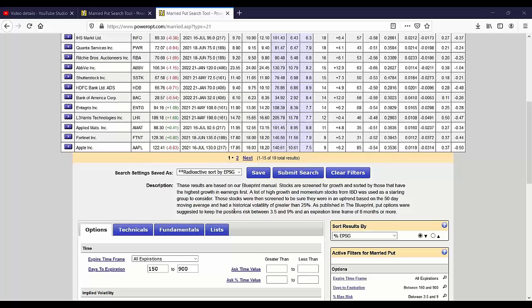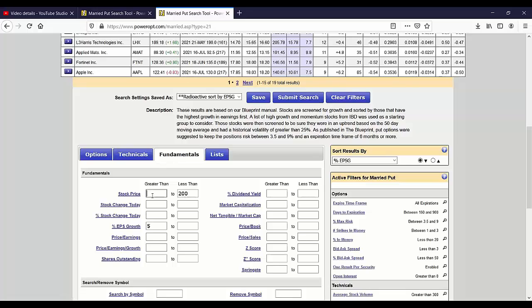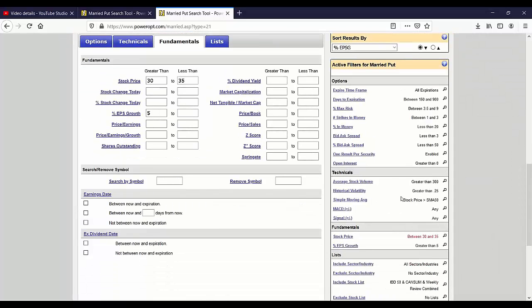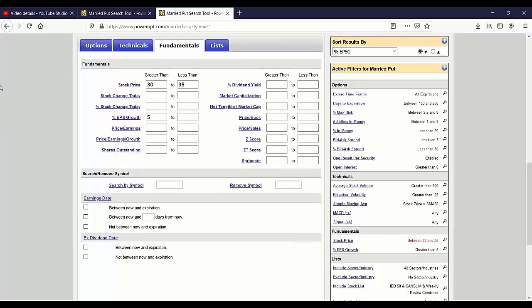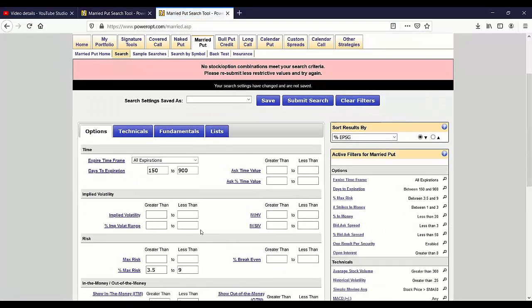Okay. Well, the easiest thing to do, Edison, of course, is go into fundamentals and just change it 30 to 35. Change the stock price range. The default is 9 to 200. I prefer to use this default because it has the exact structure I want that we teach for the married put. It has the other stock criteria I look for in the list. No guarantee it's going to have weekly options, but I'm going to do this first. Okay. So are there any out there? Let's submit the search. None. That's okay. Let's not worry about that.